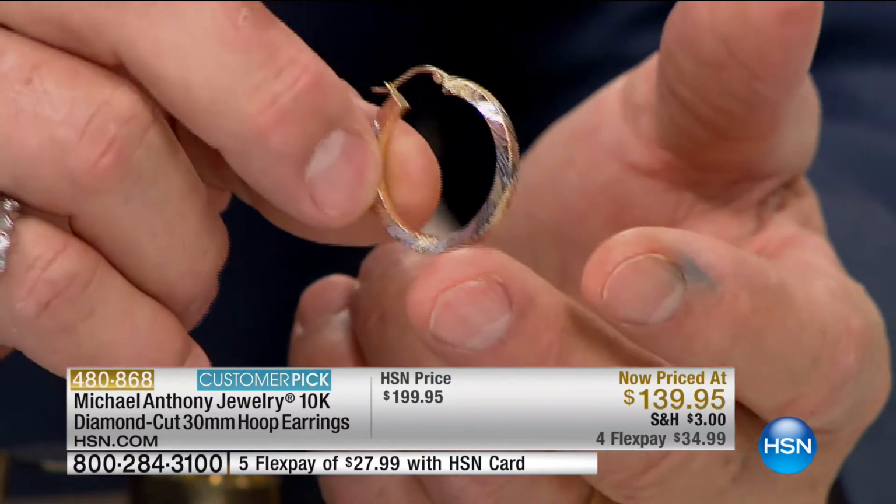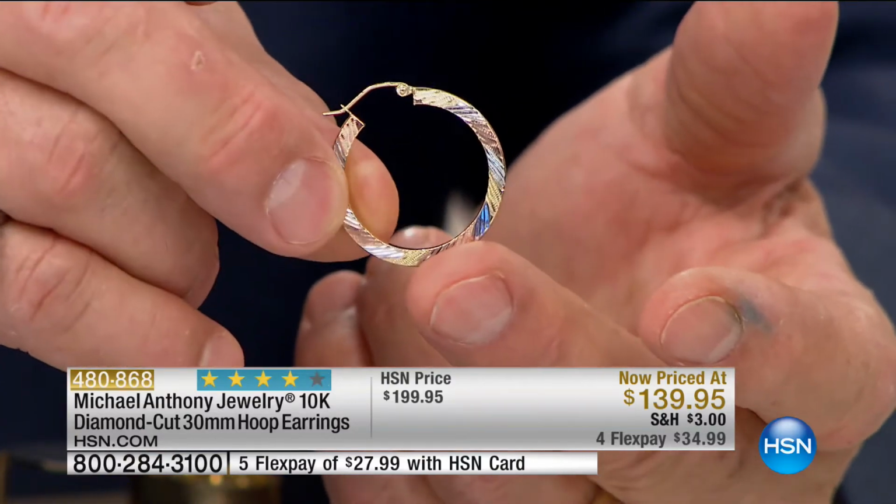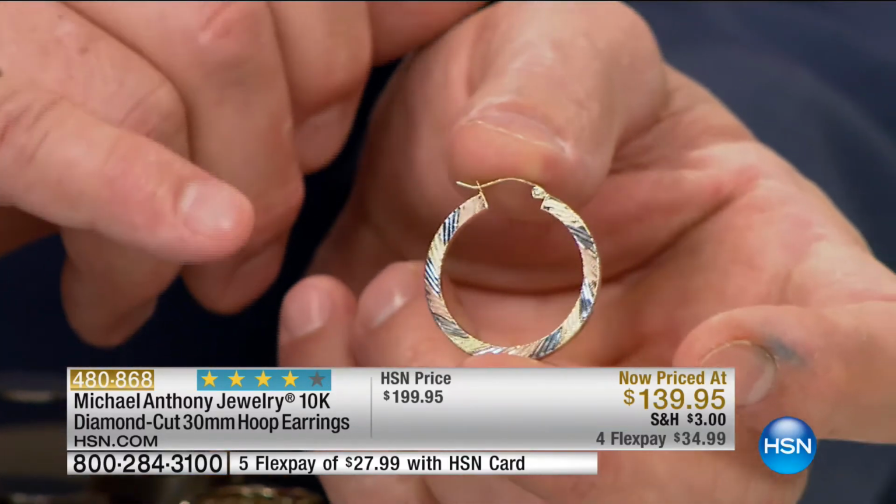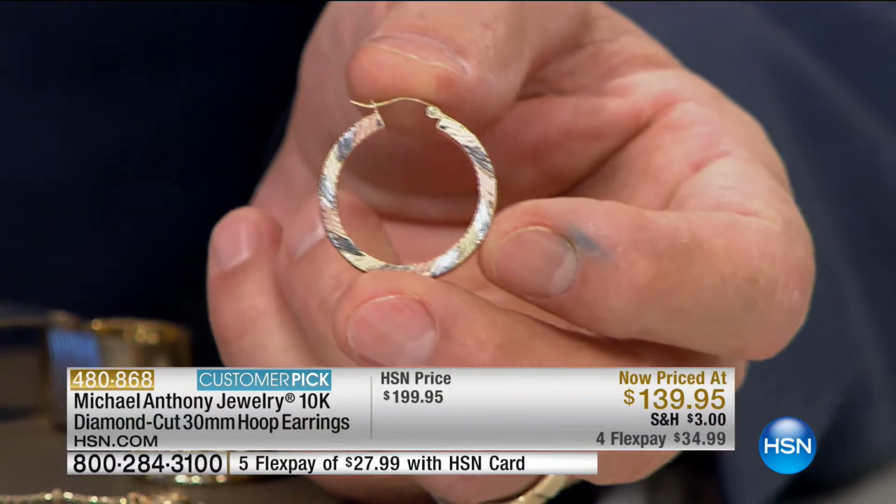And now we should go to our model so that you can see how beautiful they look on her. But very hard to diamond cut an earring because it's actually a tubing, so it's very fragile, and you can see how many cuts are on here. And it's through and through. It goes all the way around the earring.